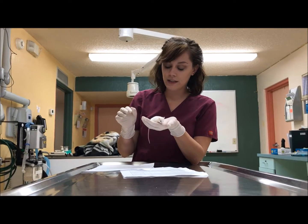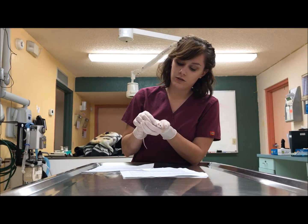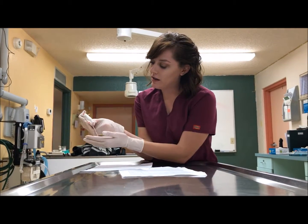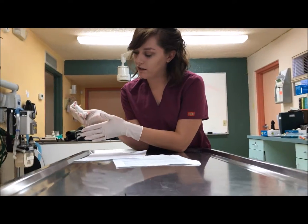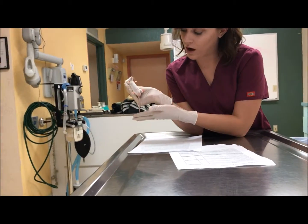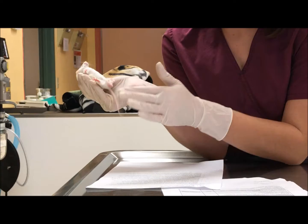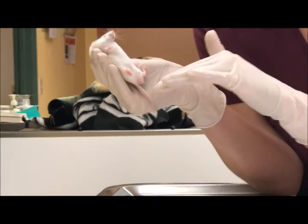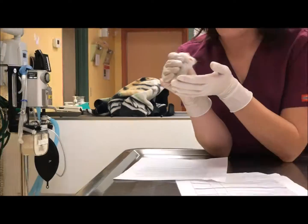And to determine sex for a mouse, what you'll do is go ahead and scruff them gently and flip them over. And it's pretty obvious between male and female. Males have larger external genitalia. Their testicles are pretty obvious. Females will have a smaller slit down by their anus. That would be their vulva.